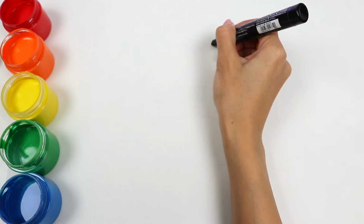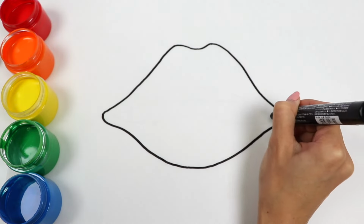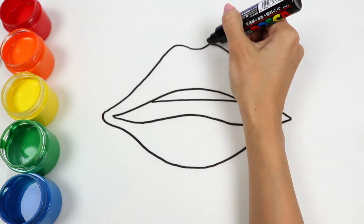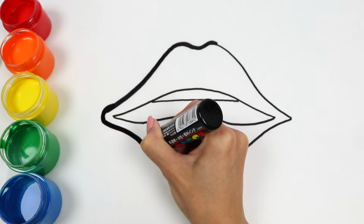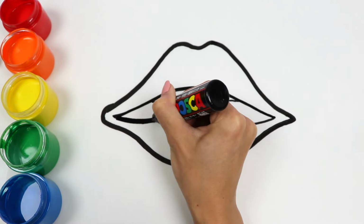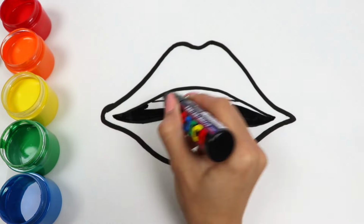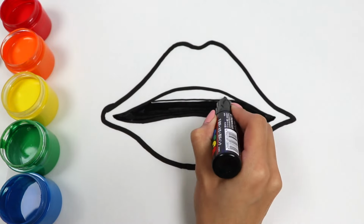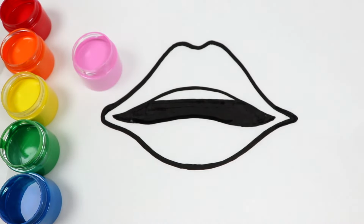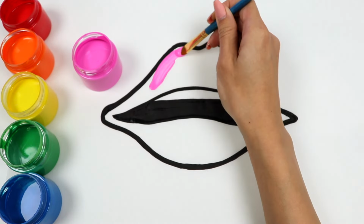I'll draw the lips emoji. Let's paint it. Pink.